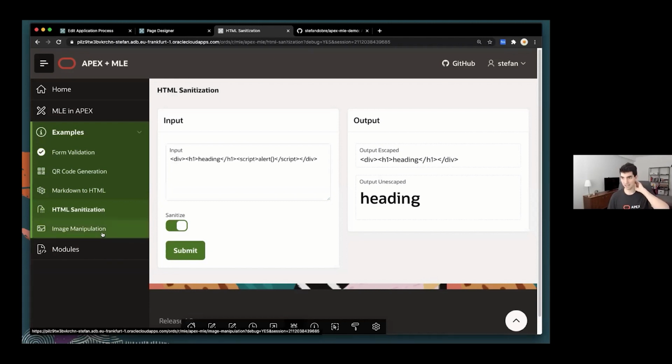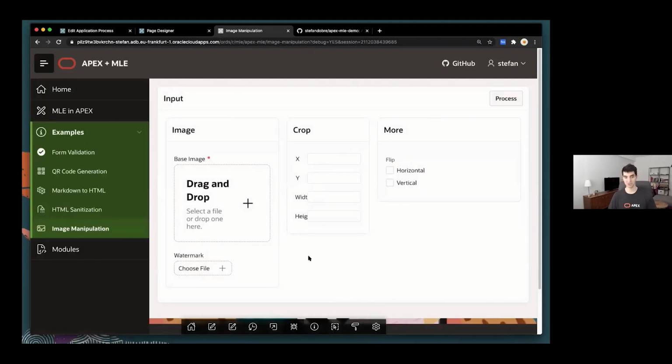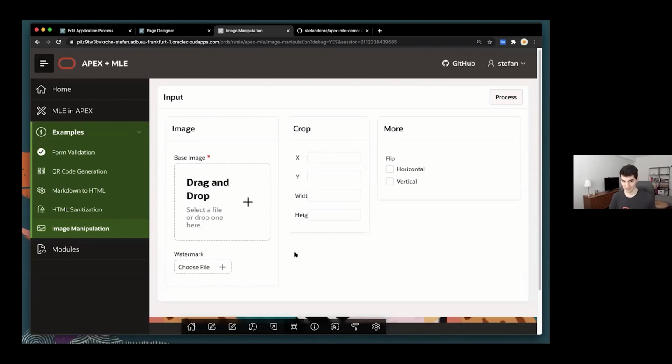Okay, my last example here is image manipulation. And this is still experimental. I'm still testing out different libraries, to see what the performance differences are. So I wouldn't call it quite production ready yet, but it is a good proof of concept. Also, with Oracle Multimedia going away, people are looking for alternatives. And I've seen calling REST APIs and all sorts of things, but why not just use a JavaScript library and do it right inside of our Apex app?